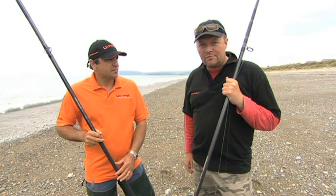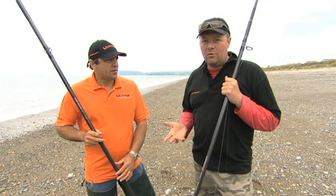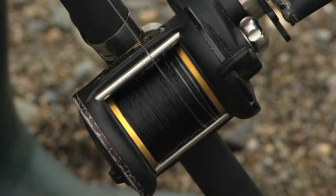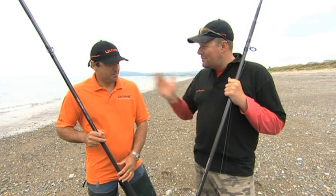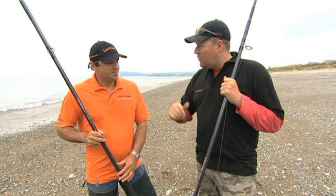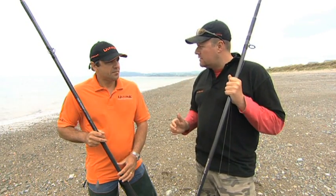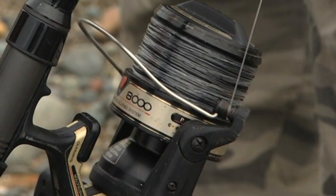Buying rods and reels. First of all, you've got to know what you want to go and catch, and what rods and reels you want to be using. First thing you do, go straight into your local tackle shop. Being a tackle dealer, George, somebody walks in and says to you, right, I'm going out on the beach, I need a rod and reel kit. Help me, what should I have?